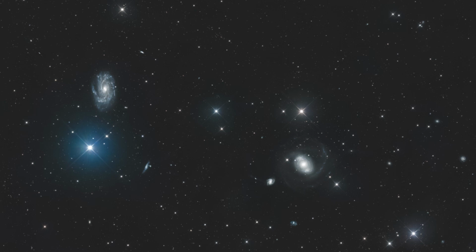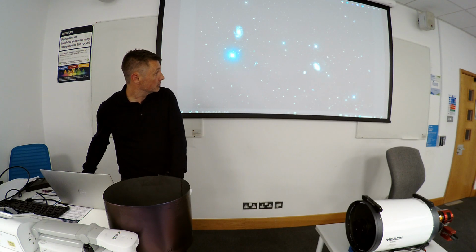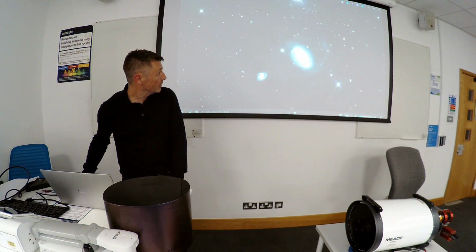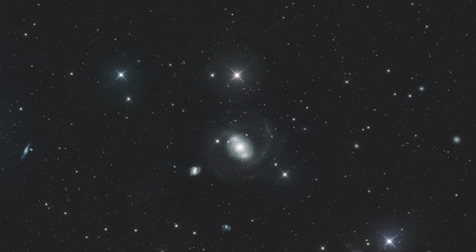But this is NGC 4151. I've taken it with LHA RGB. There's 15 hours here, and it's dubbed the Eye of Sauron. This one here. Okay, obviously because it resembles the Eye of Sauron from Lord of the Rings.